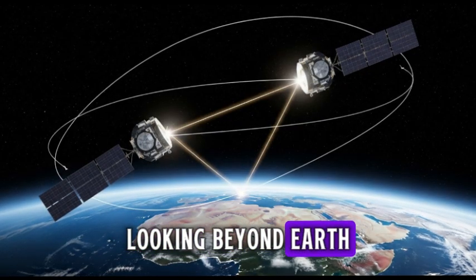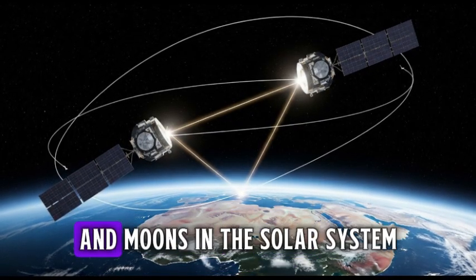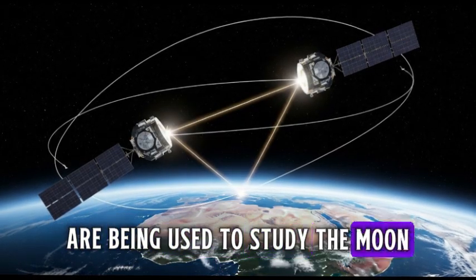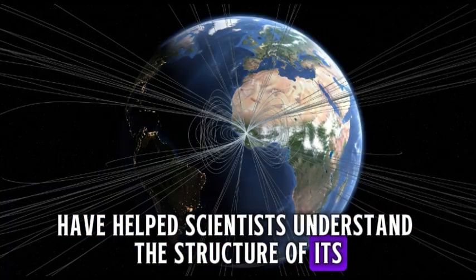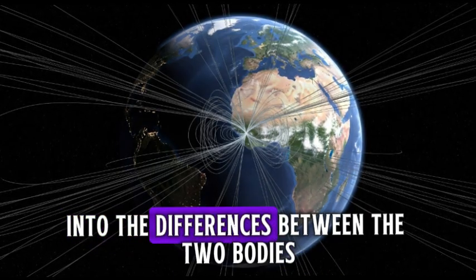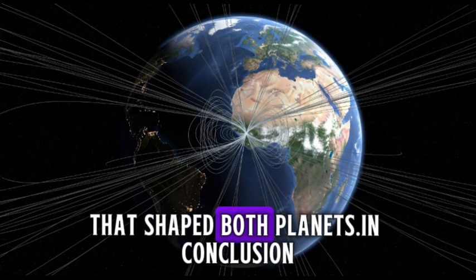Looking beyond Earth, these methods of studying gravity anomalies can be applied to other planets and moons in the solar system. For example, similar gravitational mapping techniques are being used to study the Moon, where gravity anomalies have helped scientists understand the structure of its interior. By comparing gravity data from Earth and the Moon, scientists can gain insights into the differences between the two bodies and better understand the processes that shaped both planets.